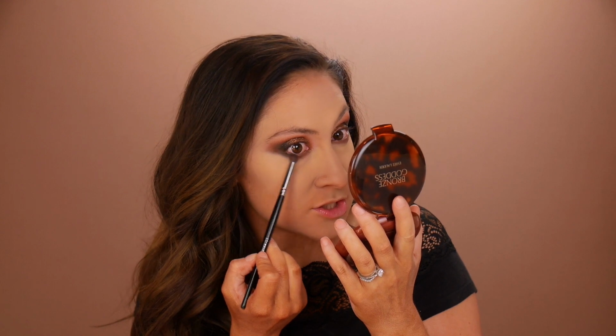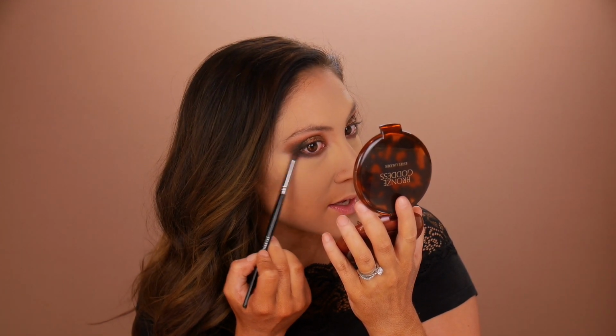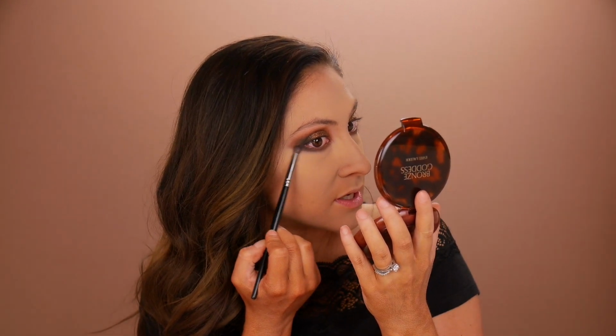Gosh, guys, these shadows are so pigmented. I barely tapped into this black. And I mean, it is a deep, dark black. It is so pigmented. Barely tapped into it, and that little tap is going a long way. That went a little lower and a little more dramatic than I had originally planned.